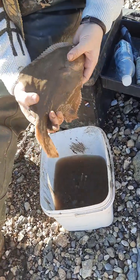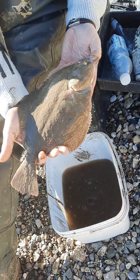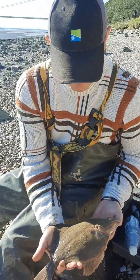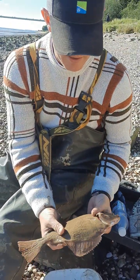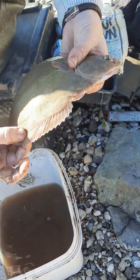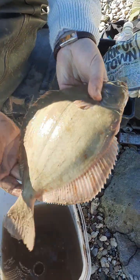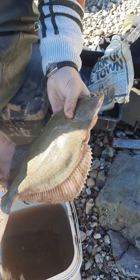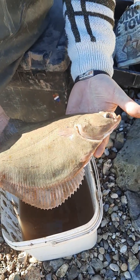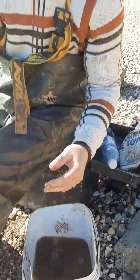Oh god, it's a big fish and it's alive. Yeah. So this is a flounder. Flounder. Yes, okay. So this is a flounder, and it's a good size. You can tell by its lovely little orange dots that are on the side of it. So, it'll be happily released later this evening, probably. After my fishing match.